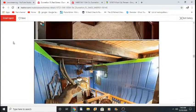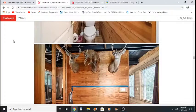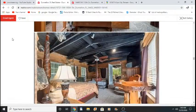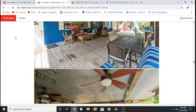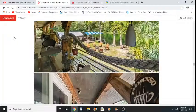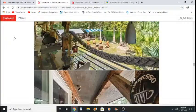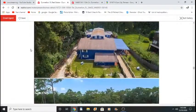But it's not even that. It's just the fact that it's on the Rainbow River more than anything. The structure's kind of weird. Very Florida. I don't know. Right on the dang Rainbow River. That's crazy. An acre right on the Rainbow River.